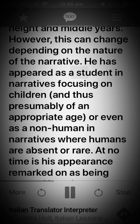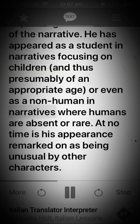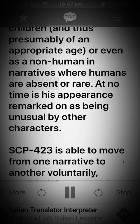He has appeared as a student in narratives focusing on children, and thus presumably of an appropriate age, or even as a non-human in narratives where humans are absent or rare. At no time is his appearance remarked on as being unusual by other characters.